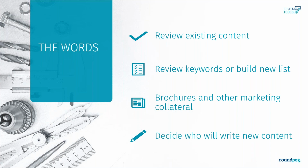Don't assume that the web company is going to write your content. Some developers have writers on staff and some don't. I've seen on a number of occasions people have gotten to the end of the web design and there are blank pages on their website because it didn't occur to them that they were supposed to write the content.